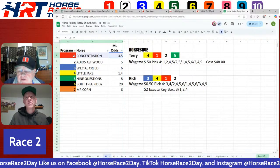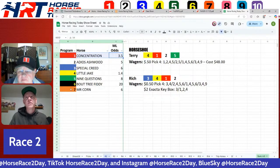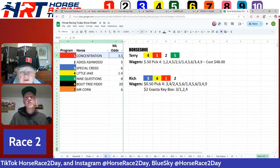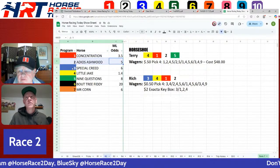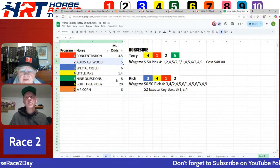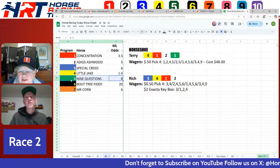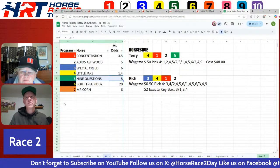Has a high percentage winning trainer, wins 21% of the races when taking a horse from a sprint to a route. Best start speed is fast among today's starters. Adios Ashwood, the 2, finished 5th in his last race, having trouble during the race, and he has a high percentage winning trainer. 5 is my long shot, None Questions. Won his last race, has a high percentage winning trainer. Lasix is added, and he has a bullet workout on May 1st.